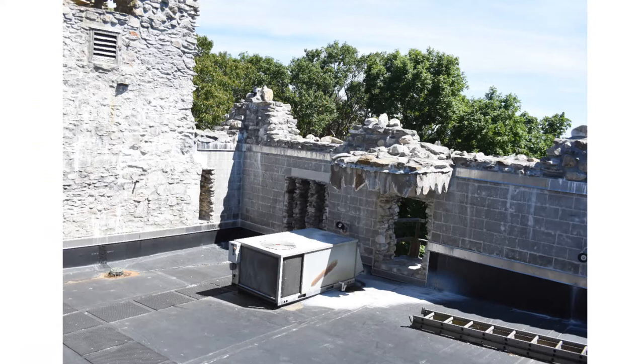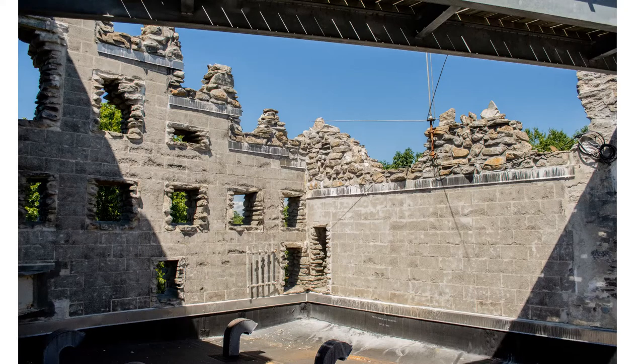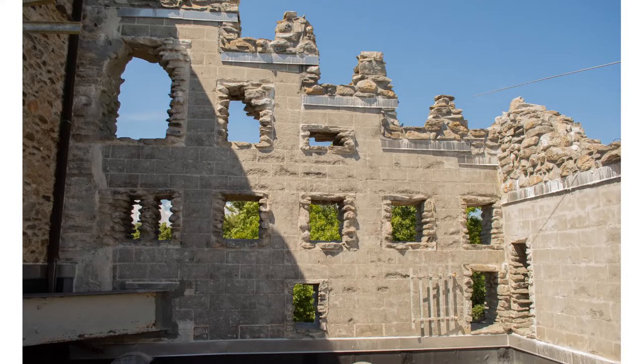So a lot of times when you look at the castle from the outside, you look all the way up, and there's a lot of gaps in the stonework. It almost looks like a ruin. It doesn't seem like it's structurally sound. It doesn't look like it's complete. It actually is. That's the way Gillette designed it. He wanted you to think this was an old medieval ruin, so he made the upper levels look very much like they were falling apart.